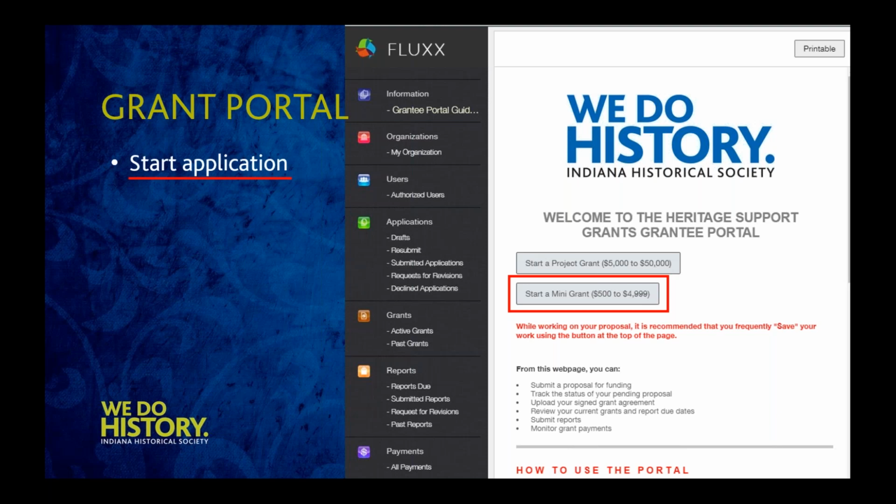Just another note, once you start the application, please copy your answers into a separate Word document and please save often. There is no way to determine if the internet will go out, if there's a glitch with the computer, if there's a glitch with anything. But you can mitigate that by saving often and copying your answers into a separate Word document. So please have some form of backup.